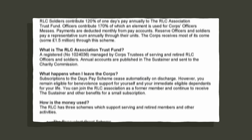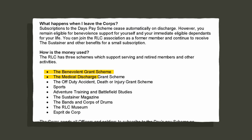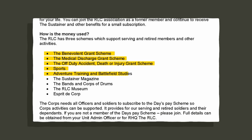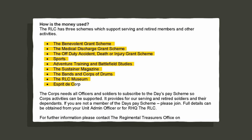For example, in the RLC, the money goes towards the Benevolent Grant Scheme, the Medical Discharge Grant Scheme, the Off-Duty Accident, Death or Injury Grant Scheme, Sports, Adventure Training and Battlefield Studies, the Sustainer Magazine, the Corps of Drums, the RLC Museum and Esprit de Corps.